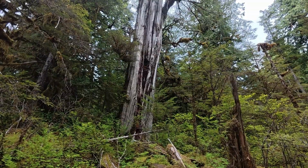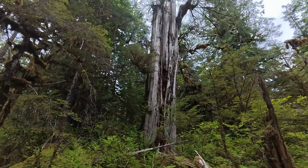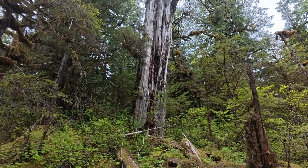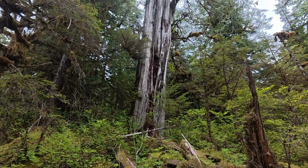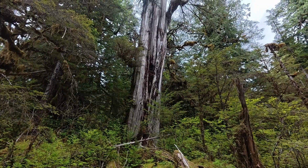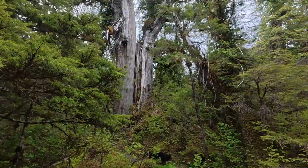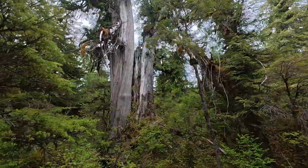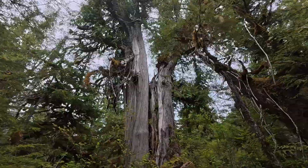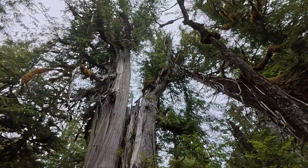They are resistant to woodpecker damage, and a lot of funguses don't like to grow on them, but they are susceptible to heart rot. You can actually see in the center of that tree where it is rotting out. Here's one of the more spectacular examples of a red cedar here. These very gnarly trees. This one split in half at some point.